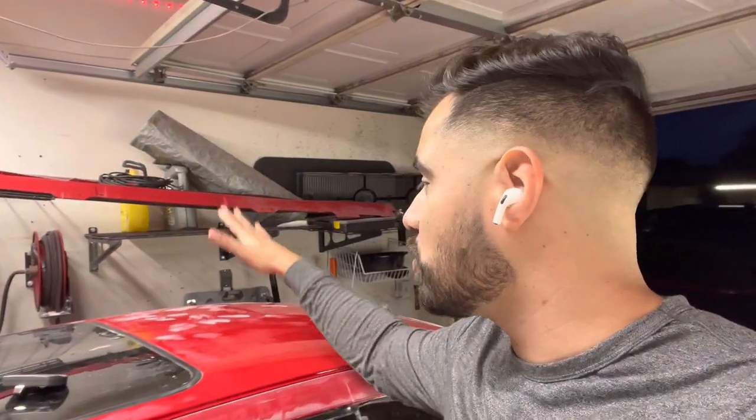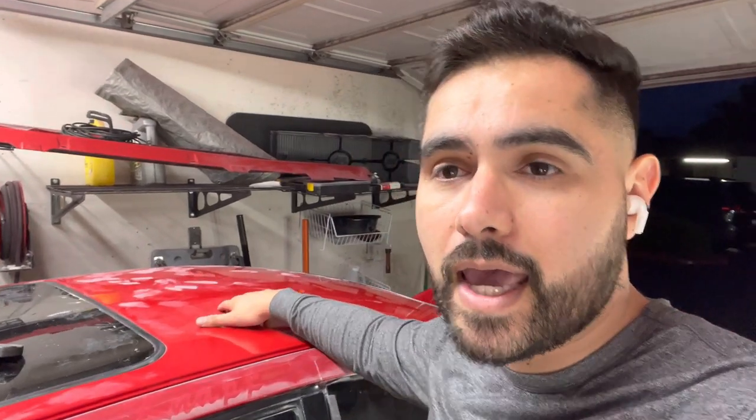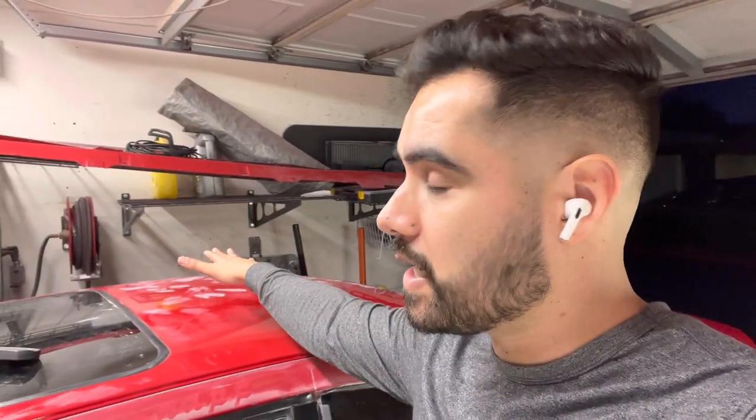Let me just show you my most recent paint job. Let's go ahead and talk about some of the defects in it. And then we're also going to be cutting and buffing this roof and seeing how good of an end result you can actually get from a garage paint job.